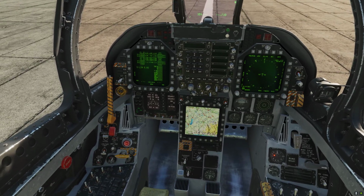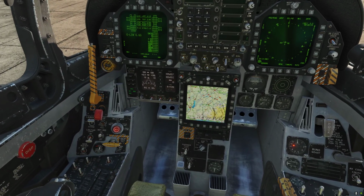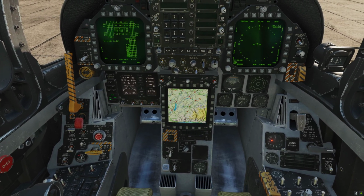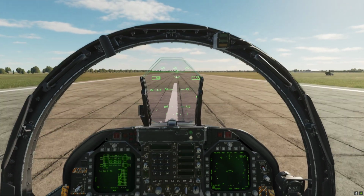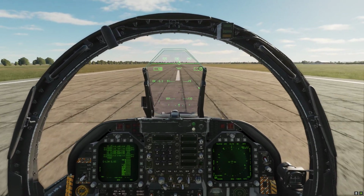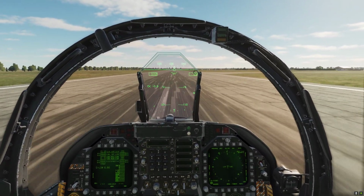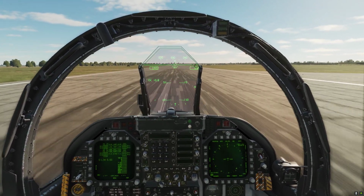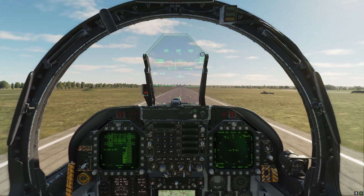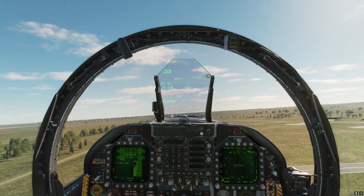So I'm going to just hold the wheel brakes. I'm going to spool up to 80% RPM. And at 80% RPM, I'm going to release and push full throttle. And as you can see, the aircraft is rolling. At around 140 knots, I'm going to pull up on the horizontal stabilizer to take off, and the airplane will take off smoothly. Now I'm off the ground. I'm going to go gear up, flaps auto, and the plane is up and running.